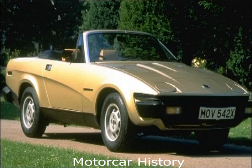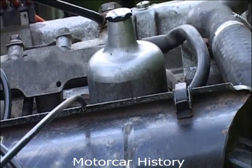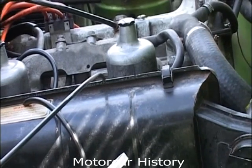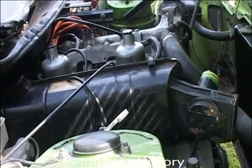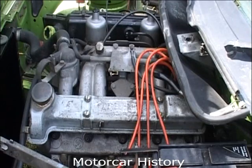Triumph quickly addressed some of the criticisms by replacing the 4-speed gearbox with a Rover SD1 5-speed box. Later, in 1979, the drop-top model was added. At first, it was available to American buyers only, but the following year this option was open to all. People tend to agree that the introduction of the soft-top version marked a turning point for the TR7, as it was now considered a real sports car.